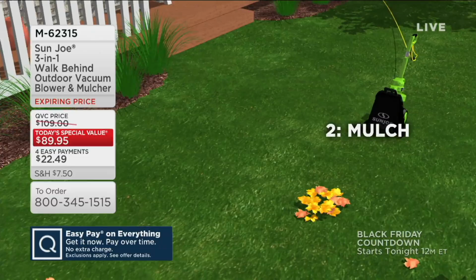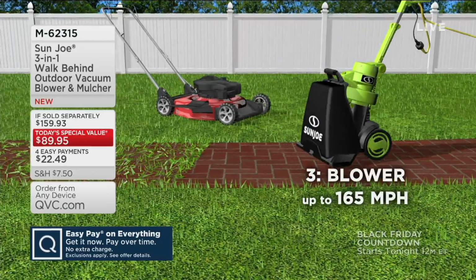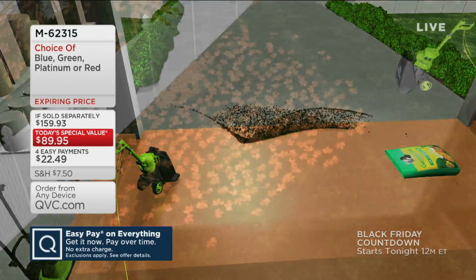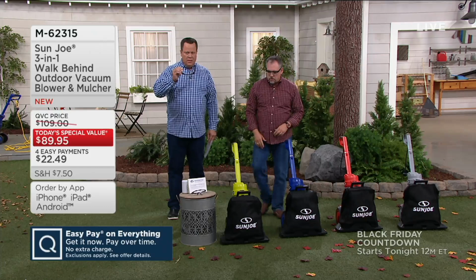It's a 2-in-1, so it mulches everything down to 1/15 its original size. It creates great fertilizer. Put it in your flower beds. There's that blower motor. Sometimes you just need to blow the leaves or the debris or the mulch back where it came from. It has a 165 mile per hour wind speed to get it where you need it to be. It's fast, efficient, easy, and it even collapses down so you could store this in a coat closet if you really wanted to. Yeah, the handle collapses down.